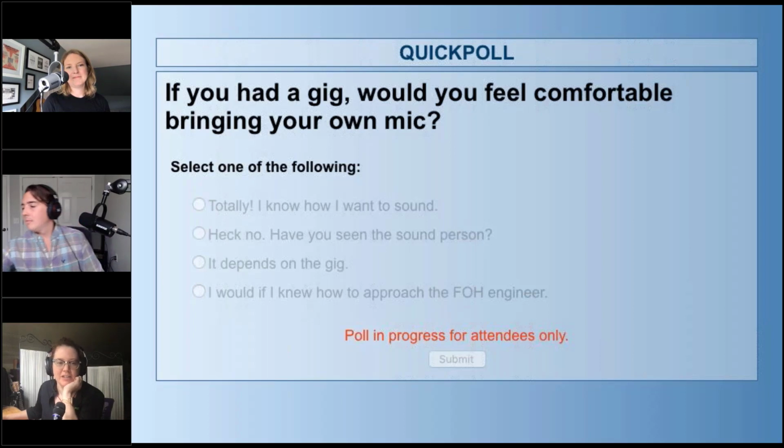Totally. I know how I want to sound. Heck no. Have you seen the sound person? It depends on the gig. I would if I knew how to approach the front of house engineer.